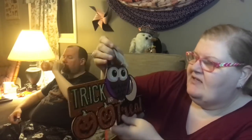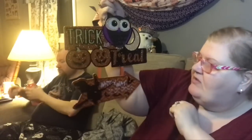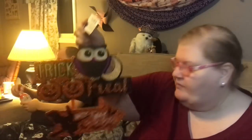I thought this was super cute. You guys know I'm not a glittery person, but I think that this would be perfect. It says, trick-or-treating which way, get it, instead of this way to the treats. I thought that was super cute. It's got a little owl up here and two little jack-o'-lanterns and a little witchy poo on her broom.